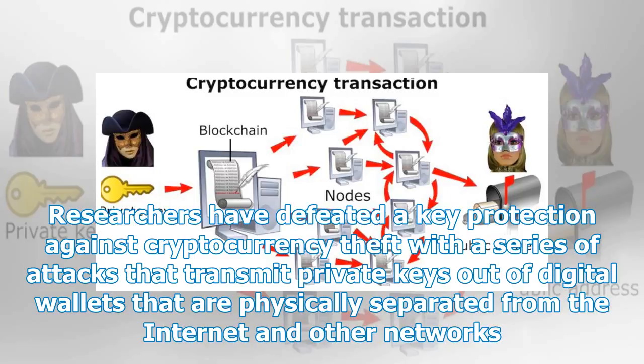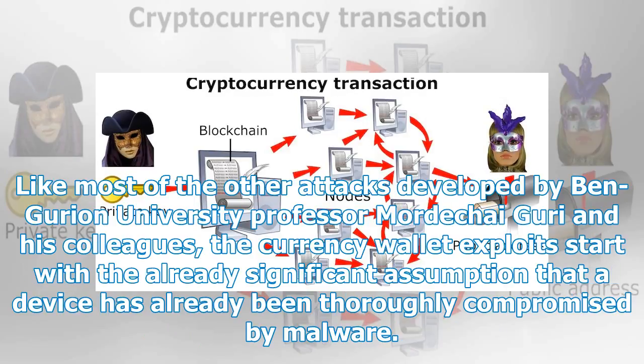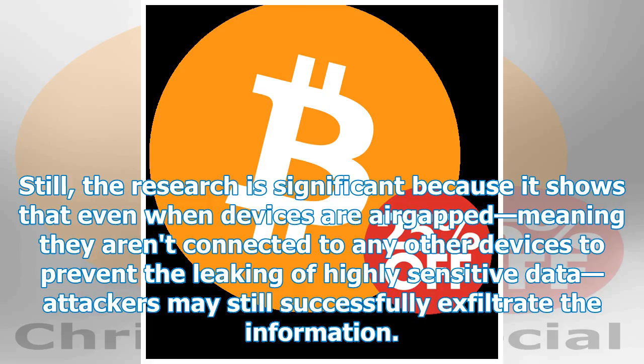Researchers have defeated a key protection against cryptocurrency theft with a series of attacks that transmit private keys out of digital wallets that are physically separated from the internet and other networks. Like most of the other attacks developed by Ben-Gurion University professor Mordecai Guri and his colleagues, the currency wallet exploits start with the already significant assumption that a device has already been thoroughly compromised by malware.